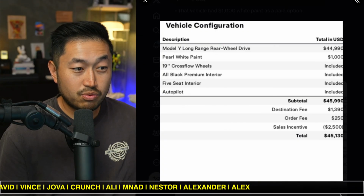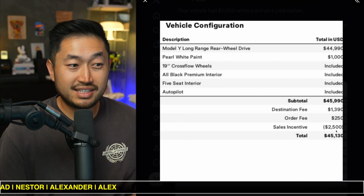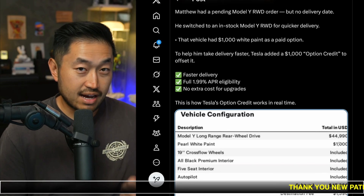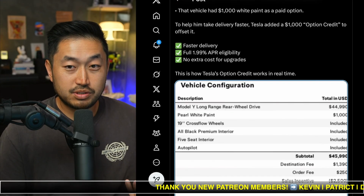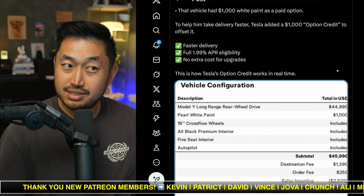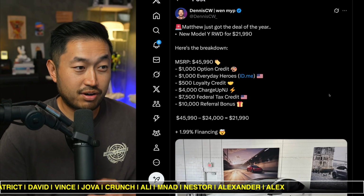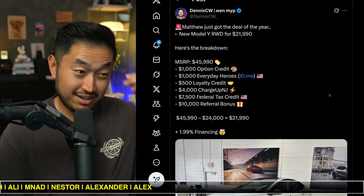Here is the breakdown, not the window sticker, to show it. You can see sales incentive $2,500 here, and you might be wondering what's part of that sales incentive in this breakdown, and that's $1,000 America's Heroes, $500 loyalty, and $1,000 option credit. And that option credit is right here, the $1,000 Pearl White paint that was not originally on the first deal and went into the second vehicle. And you can see Maxwell actually got a crazy deal. I accidentally put Matthew here, but he got a Model Y rear-wheel drive for $21,990.